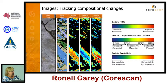Other minerals that we can do this sort of thing for include alunite, epidote, jarosite, chlorite. We are working on doing the same for tourmalines as well as amphiboles. We don't have all the information available yet. We're working actually with our tourmalines with codes at the moment, and it looks very, very exciting.